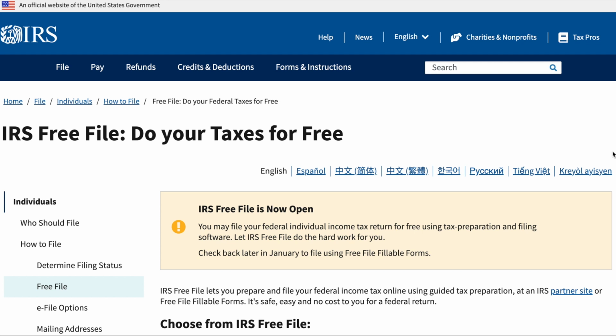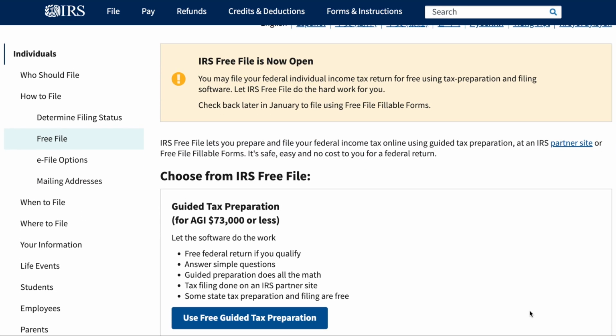IRS Free File, do your taxes for free. IRS Free File is now open. You may file your federal individual income tax return for free using tax preparation and filing software. Let IRS Free File do the hard work for you. IRS Free File lets you prepare and file your federal income tax online using guided tax preparation at an IRS partner site or Free File Fillable Forms.